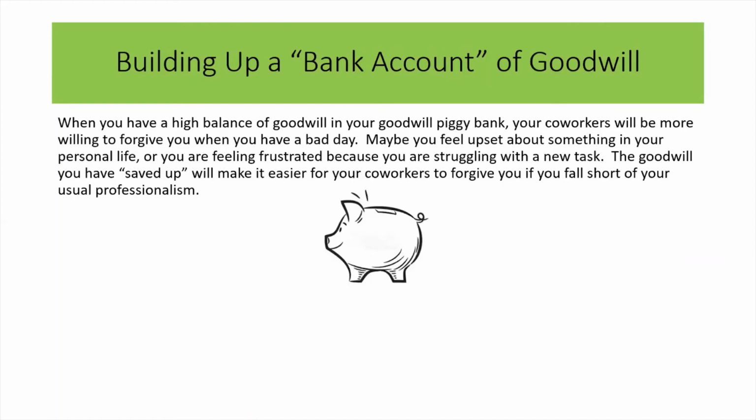When you have a high balance of goodwill in your Goodwill piggy bank, your coworkers will be more willing to forgive you when you have a bad day. So, if you've been going to work with a good attitude, getting there on time, helping others when you can, being polite, being an active listener, being respectful, trying your best, you have a nice big balance in that Goodwill piggy bank.